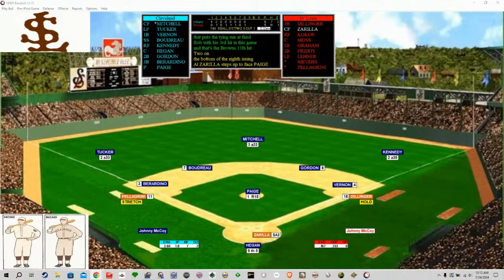Zorilla steps up to face Page. He swings from the left side, hitting second. He's a contact hitter. Al has walked twice in 4 appearances. Al has driven home 4 runs for the season. A fly ball will challenge Pellegrini to third. The tying run out there. Zorilla preparing himself, posts his hands on the bat. Page positions his mitt. Zorilla steps up to the plate, works his back foot. Wait.